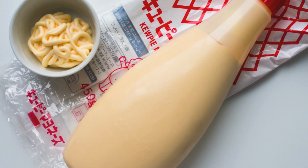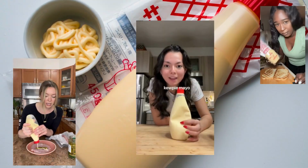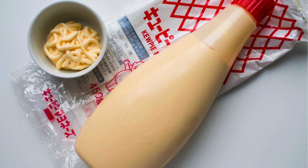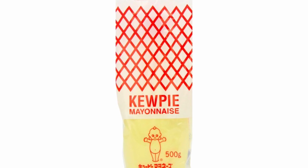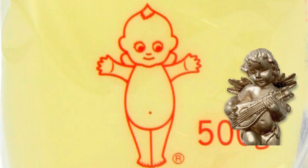of Kewpie. Maybe your eyes caught a glimpse of an influencer waving a tube of Kewpie as you were scrolling through TikTok. Or perhaps you're well versed in the Kewpie craze. It boasts a logo featuring a cute and slightly creepy baby, a cherubic figure borrowed from the genius of cartoonist Rosie O'Neill. You might already see the correlation between Kewpie and Cupid.